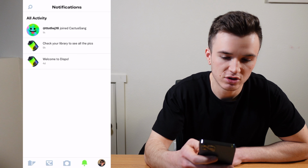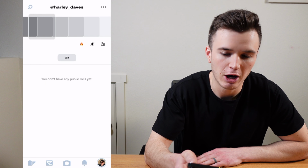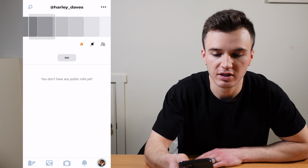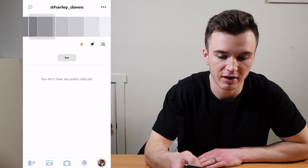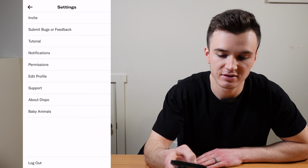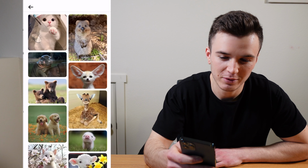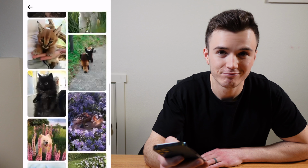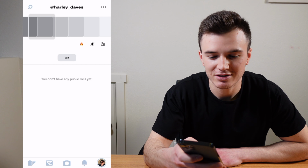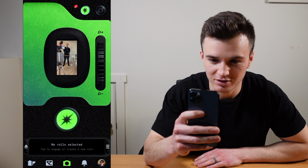You click your image. And this is going to show your public rolls. Rolls are like albums that you can utilize. If you click the 3 dots here on the corner, you can invite friends. There's a little tutorial that walks you through it. You can set your notification preferences. And if you click baby animals, there's this cool little window with baby animals in it. So who doesn't love that? Back to the 3rd icon here, it's the camera. We can take a picture.